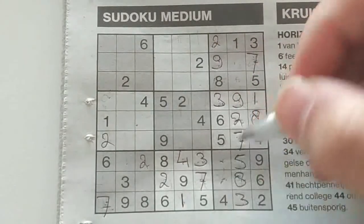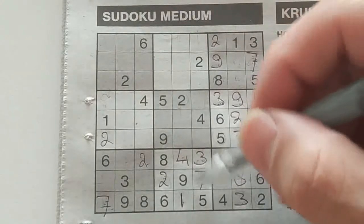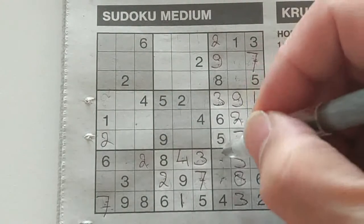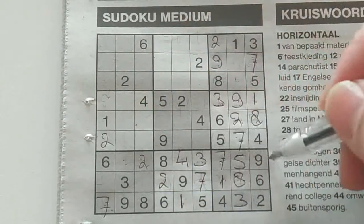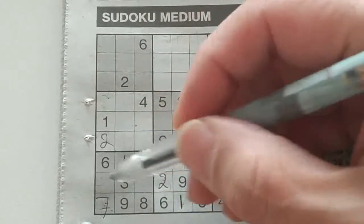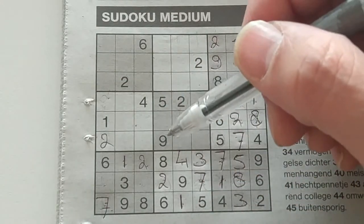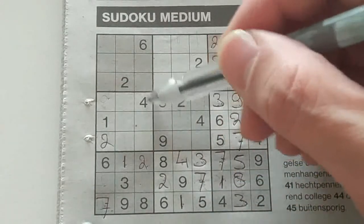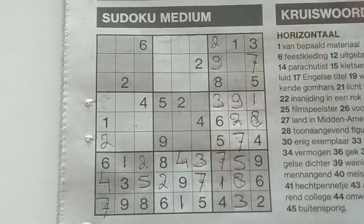2 missing numbers for this big square for the numbers 7 and 1. Now we have a 7 here, so no 7 here. 7 should be there, and 1 goes there. 1 missing number in this row for the number 1. 2 missing numbers of this big square for the numbers 4 and 5. We have a 4 here, so no 4 here. 4 should be there, and the 5 goes there.